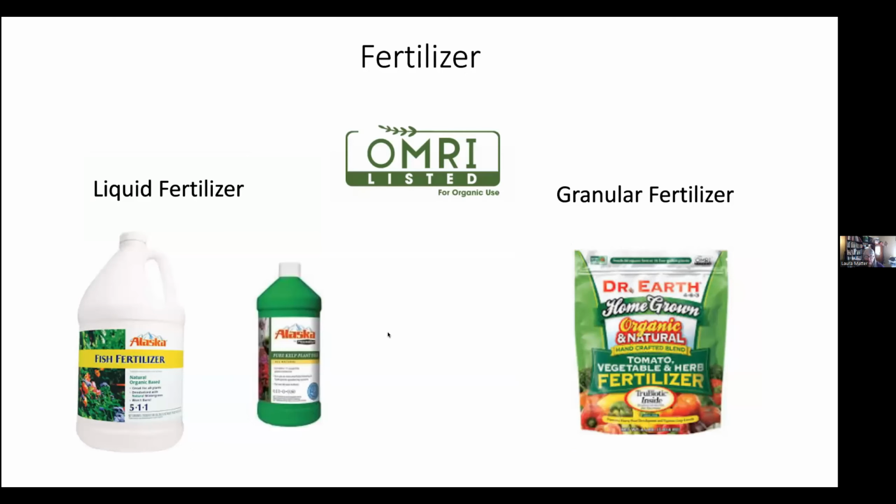Here's some other examples. There's the Dr. Earth tomato, vegetable, herb. You also see formulations based on what you're trying to fertilize. If you're fertilizing blueberries, it's going to have a different need, sometimes a different form of nitrogen. So it might have something like cottonseed meal as opposed to alfalfa meal because it is more compatible with acidic soils. And so there's lots of science that goes into determining how to formulate all these things. And people have done a really good job of creating all these things.